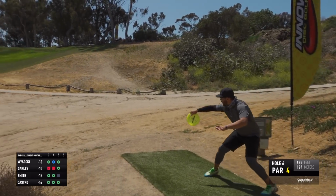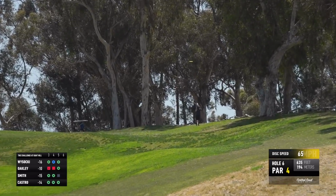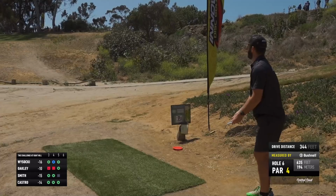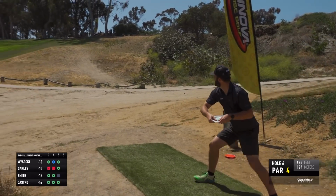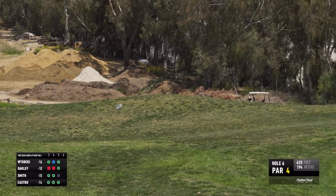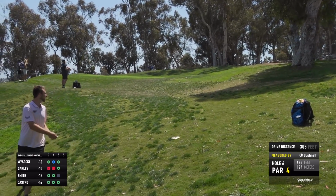Evader from Eric Oakley. Following that vapor trail even a little better. Just don't fade too much, and he's going to be loving that. Yeah, there's that golf green over there. Nicely done here. Ooh, that's perfect. Nicely done. And Brody Smith going with a Raptor. Just an overstable fairway. That's got a lot of hyzer on it. He's going to hope it sits down and checks up. There we go. He found that perfect flat spot. Wow. That is well done.